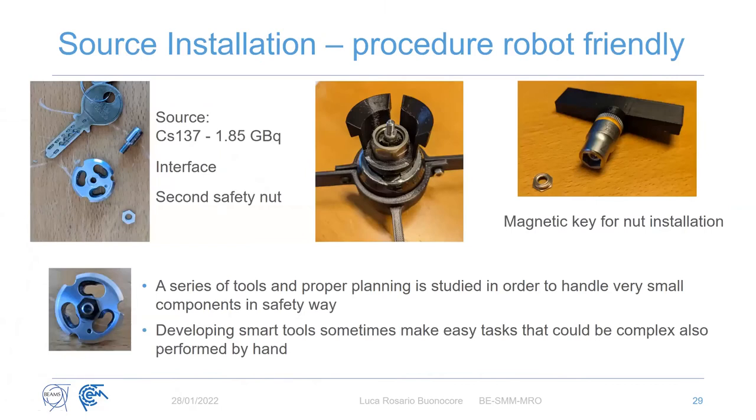Of course, there is the handling of the source. The handling of the source was a big problem since the source is quite small, as you see in this picture. It was also needed to install a second nut for safety. The accessory tool was designed in order to handle this small source and this small nut. For example, a magnetic key was developed in order to hold the nut in place during the screwing operation. Sometimes a smart procedure and a smart tool are faster and also simpler than using a hand. If you wanted to do this operation by hand, it would be really complicated to handle this kind of shape, because we don't have any grasping point, and this really small nut.